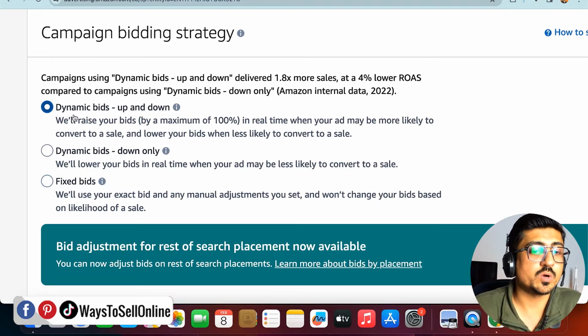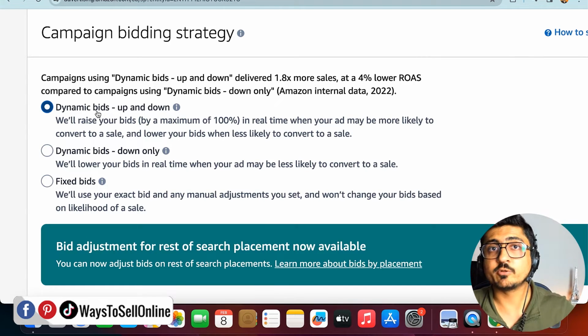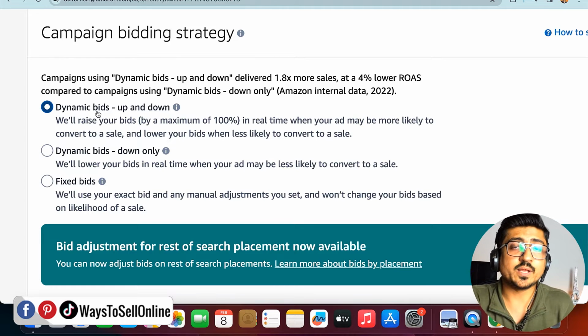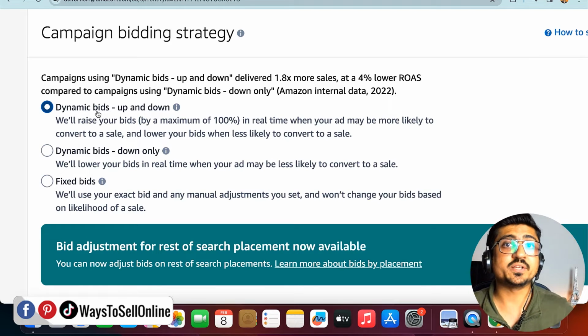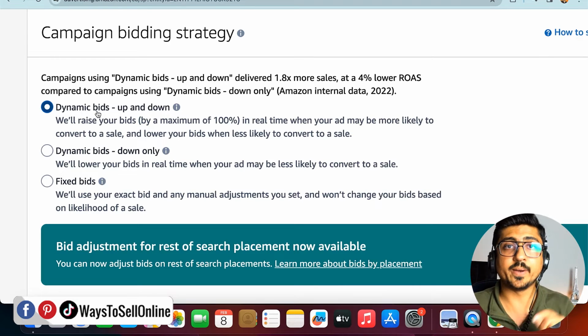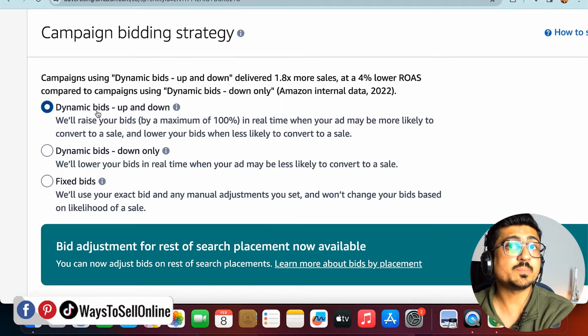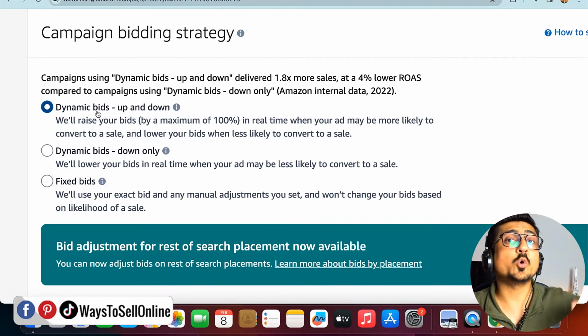Right? So now let's explore option number one, which is dynamic bids up and down. If you select that, you're giving full permission to Amazon. For example, you have put a $0.5 bid for a keyword, right? If Amazon thinks you can actually get a sale at a $0.7 bid or a $0.3 bid, Amazon will be allowed to increase or decrease your bid by up to 100% if they are getting sales. So if you select this up and down bid, you will get sales, but the ACoS and PPC spend will not be in your control because Amazon will be allowed to increase the bid without your permission, right? This dynamic bids up and down is good for an old campaign or a big seller. But if you are a new seller or your campaign is new, I will personally not recommend using this option, right?